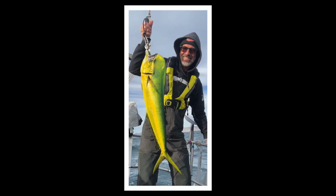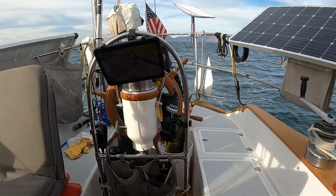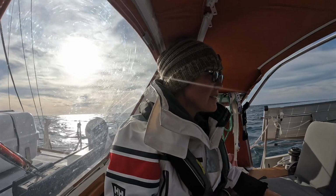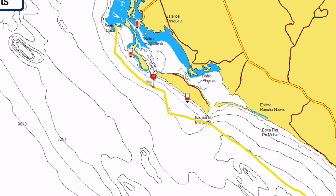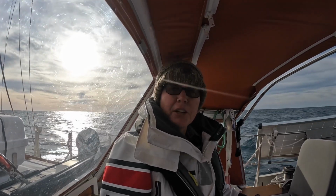First mahi, or dorado, as they call them over here. Changes color pretty quickly, huh? Yeah, they change color really fast. So we're 35 miles out of the anchorage at Santa Maria. We passed the entrance to Magdalena Bay a while ago. We were trying to round the corner, but we had to jibe a little bit and go out first, a little bit off course because of the wind direction, and then we'll jibe back towards land a little bit later.